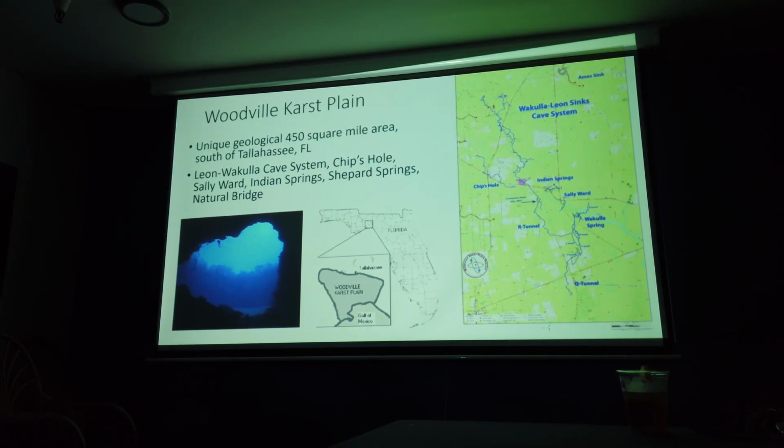Shepherd is kind of more to the southeast on that map in the St. Mark's Wildlife Refuge. This spring we found Going Passage and put in another 3,000 feet of line. 10 or 15 years ago, people wrote that cave off, thinking it was all done. So still lots of work to do.